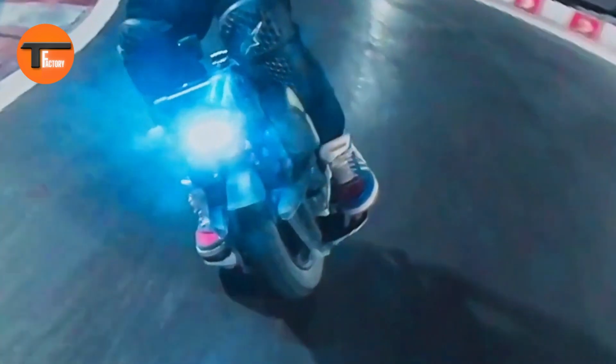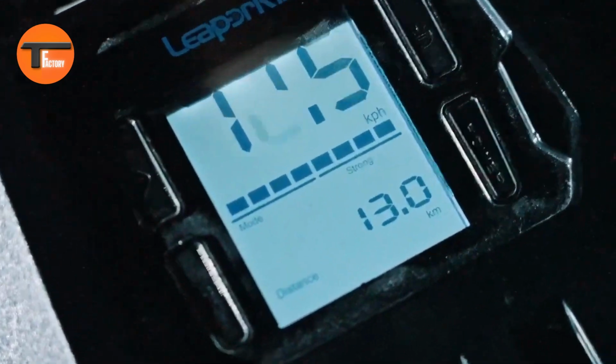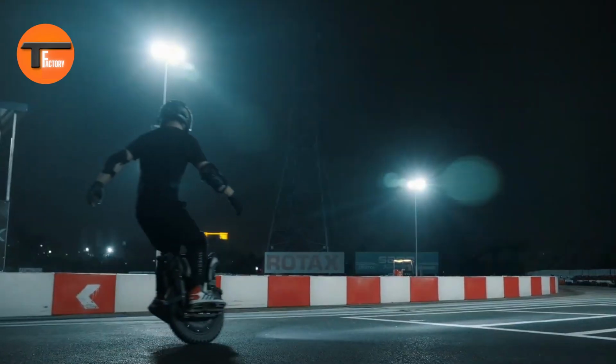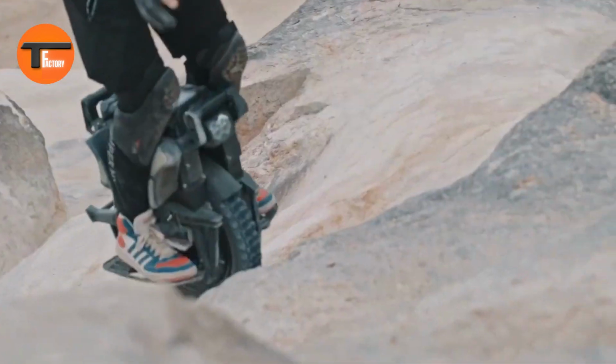More than just a mode of transport, the Leaper Kim Veteran Patton is a lifestyle statement. This all-terrain unicycle will challenge you and unlock your hidden potential.